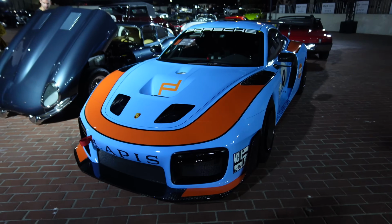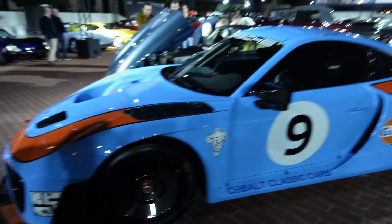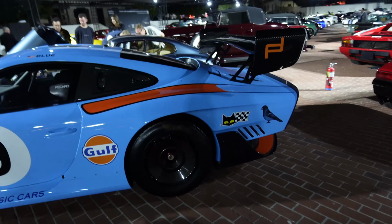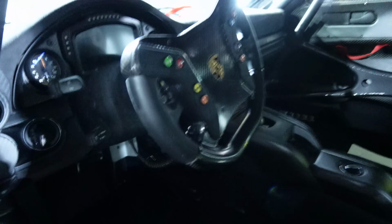Wow, look at the wheels too. The 935 is such a cool looking Porsche. I love the aero disc wheels, and then that rear end is just ridiculous. The door is super light. Oh yeah, easy enough. Look at the interior, those head restraints.